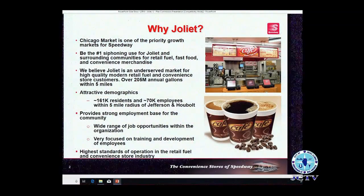Basically, why Joliet? We feel that there is over 200, from our market study, 205 million annual gallons within a 5-mile radius area. And that is one of our key points that we look at where to put a station. Also, not on this list, but the existing traffic is 25,000 cars on Jefferson, 15,800 cars on Hobolt. So the existing traffic is there that generates those volumes. Also within 5 miles is the 161,000 residents, as well as 70,000 employees. Okay. Also a key number for deciding where to put a station.